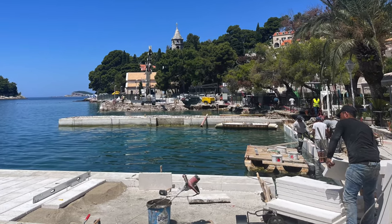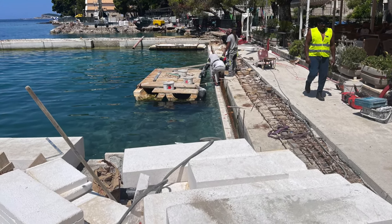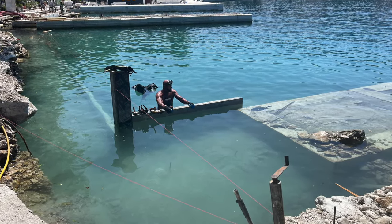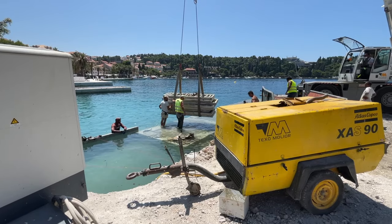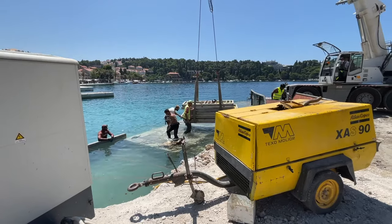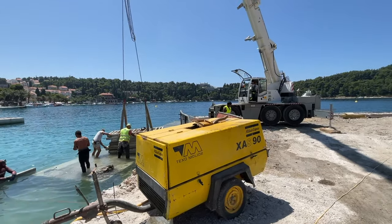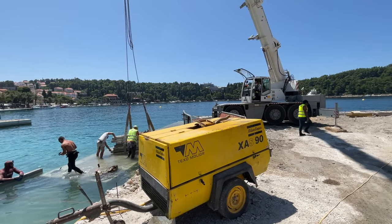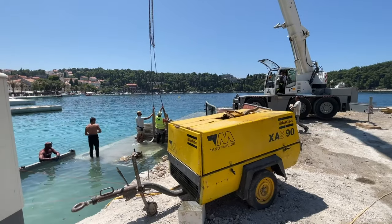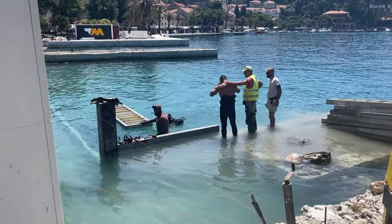While we've been in Cavtat, there's been a lot of work going on at the port quayside or the seafront, where they're rebuilding it all and making it look really nice. But there's just no health and safety at all here. There's guys walking around with high vis vests on, but that's about it. We've seen some guys in flip-flops walking around doing the jobs. And there's also guys snorkeling and working under the water while they're building this quayside.